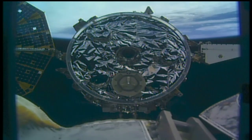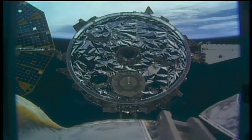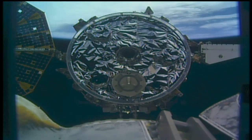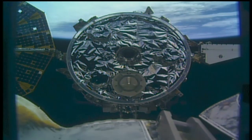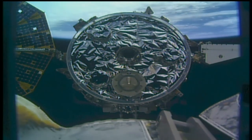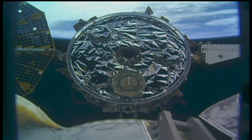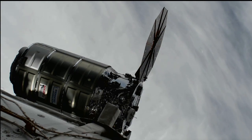And we did hear that the DSATs are inhibited. Once again, these are fueled thrusters that can autonomously fire if the International Space Station goes outside of its orientation, and we don't want them to go off when the robotic arm grabs onto Cygnus, so these are disabled. Now just under 3 minutes until capture.